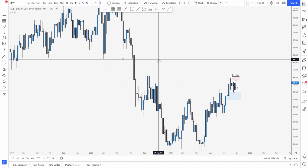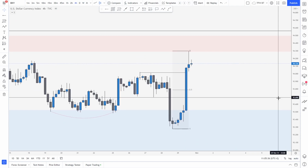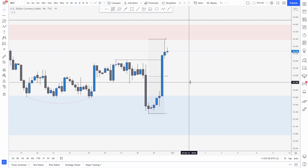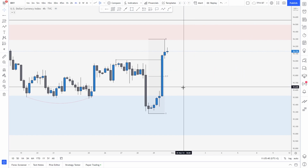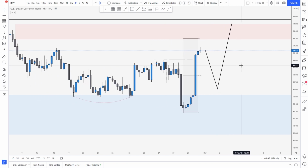But possibly, guys, next week I might do a monthly analysis. So let me know if you would like me to do that. But right now, intraday, I'm looking for a pullback towards these areas right there, and then to potentially see a reversal to the upside. So this is the DXY.